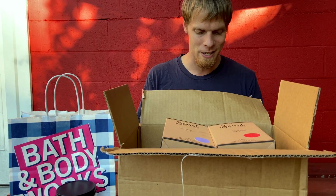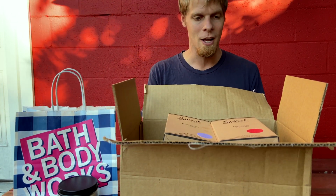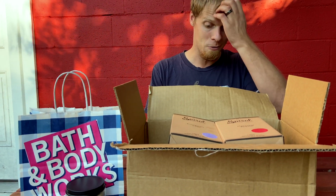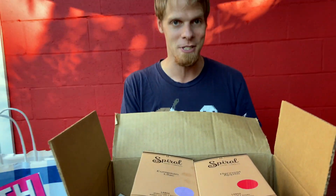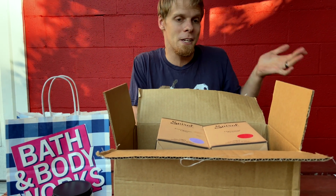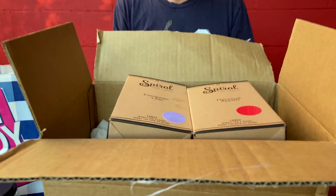Spiral Lights, and we saw that they were a little pricey, even though they're super unique and super cool. We decided to hold off when we first heard about them. But then once Olena saw that they had a European lilac scented candle, she was like, "Shut up and take my money!" And I said, all right, let's try it. It's something new. So here we are unboxing our Spiral Lights candles.